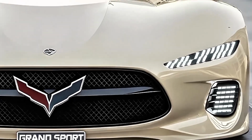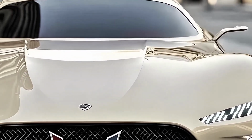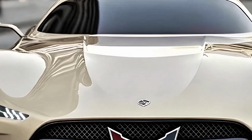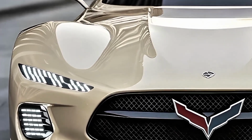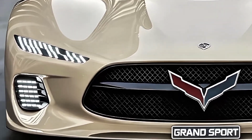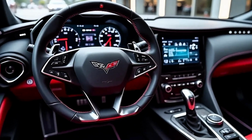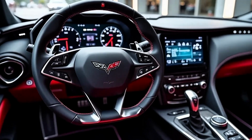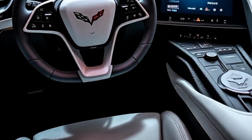Slide inside, and the Corvette Grand Sport feels more like a fighter jet than a car. Chevrolet didn't just make it fast, they made it feel exotic. The cabin wraps around the driver with a perfect mix of premium materials and purposeful design. Carbon fiber trims now flow across the dashboard, Alcantara covers the steering wheel and door panels, and every button, toggle, and control feels solid and high-end.